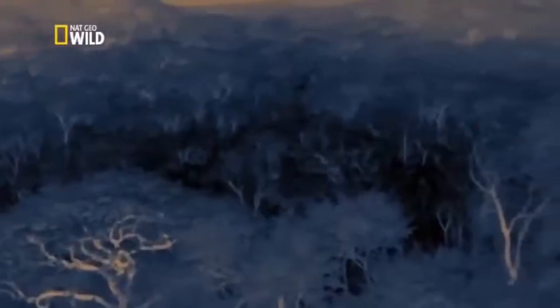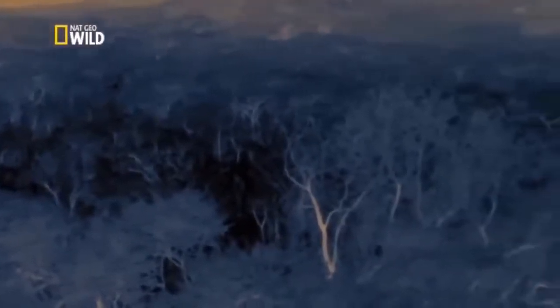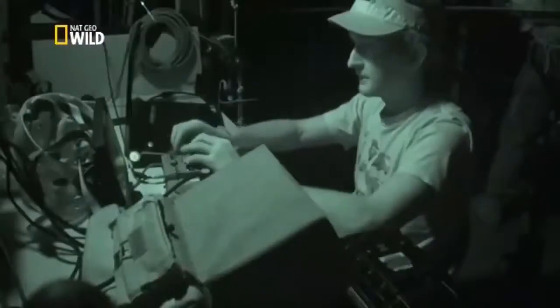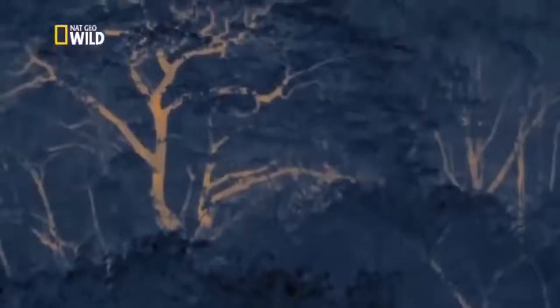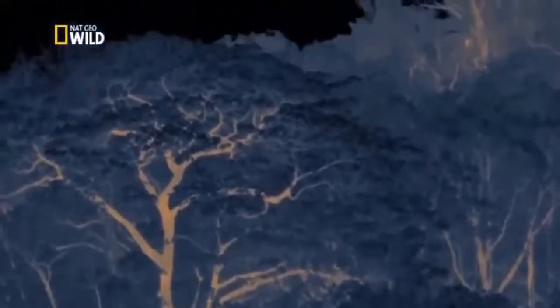Stop there. It looked like something moving in the trees. Exposed rocks retain the sun's warmth, outlining the course of the dry river. There's definitely something down in the riverbed. Slow down, stop.